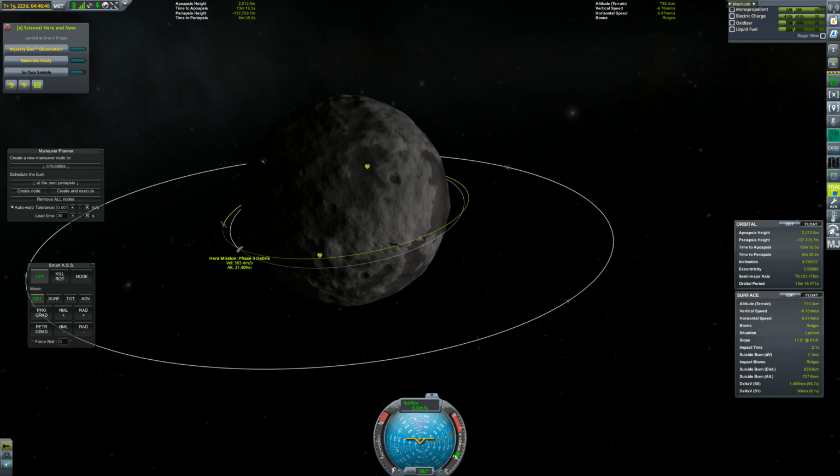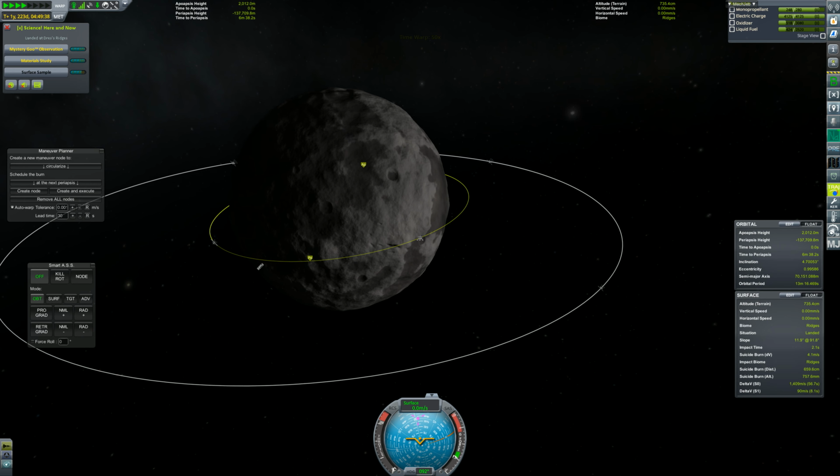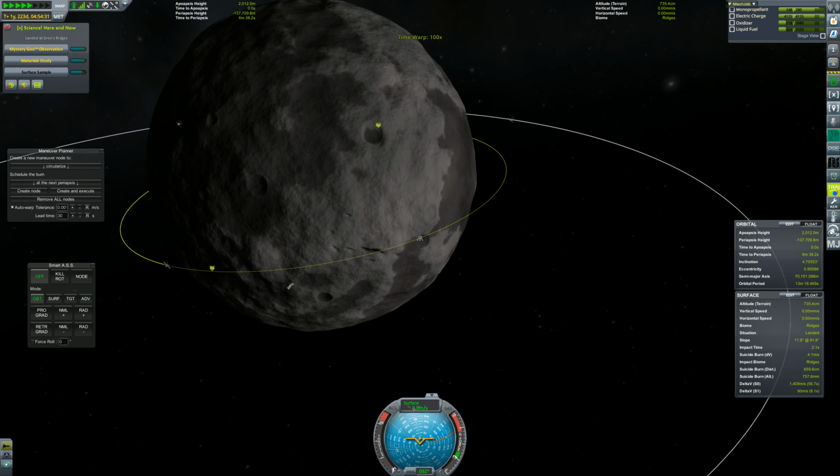There's also this piece of debris in orbit. That must be the stage separator ring that I ditched on descent. I must have done it too early. That kind of ticks me off more than it should.